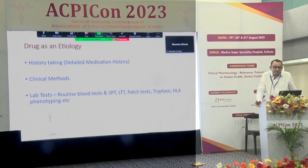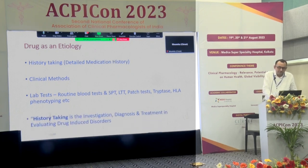The lymphocyte transformation test is the future, because it can tell us about the T lymphocytes. It can guide us about the link between T lymphocytes and different types of hypersensitivity reactions, different patterns of type 4 hypersensitivity reactions. Patch tests are important to understand the type of type 4 hypersensitivity reactions. Drug level testing is only for emergency purposes. HLA phenotyping is important in some subsets, but again and again we need to emphasize that history taking is the investigation. It helps in the diagnosis and treatment in evaluating drug-induced disorders.